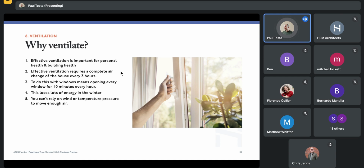So if you think about doing that in the winter, that would be a pretty miserable and uncomfortable winter, and you would lose lots of energy. So not only would you be quite cold, you would have to spend a lot more heating your home. You'd have to replace the heat in your home completely every 3 hours, which would be loads.